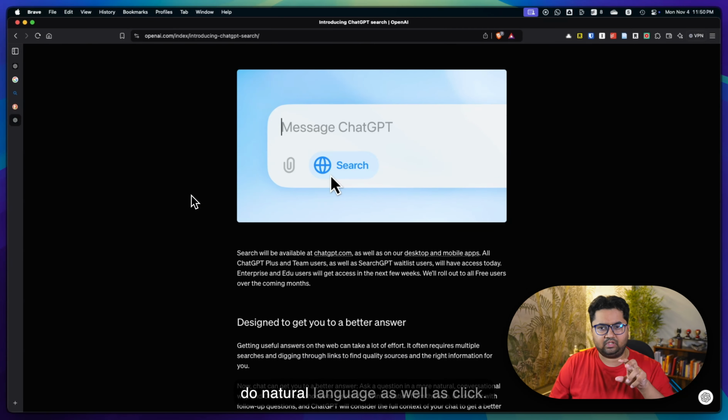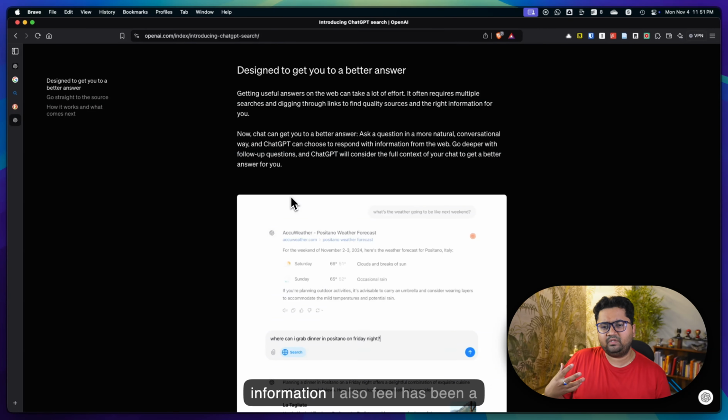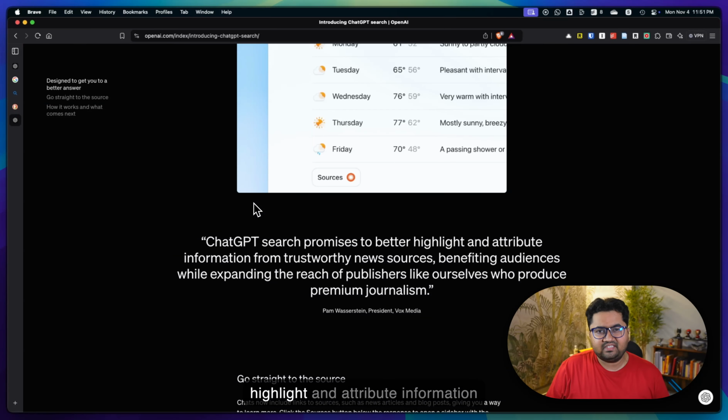It's available to Pro users, ChatGPT Plus and Team users, and then there are some other waitlisting processes. It is designed to get you a better answer. The way they present information, I also feel, has been a little updated, and we'll look at that experience. Beyond that, they have worked with different data providers like weather, stocks, sports, news, etc., and all of this information is available right within ChatGPT. So the narrative is that ChatGPT search promises to better highlight and attribute information from trustworthy news sources, benefiting audiences while expanding the reach of publishers like ourselves who produce premium journalism.